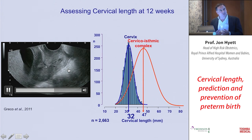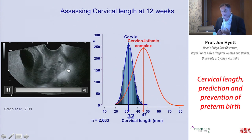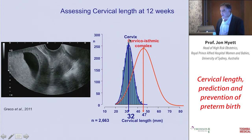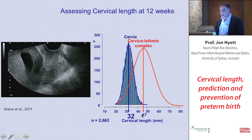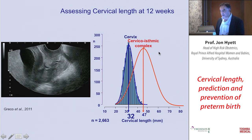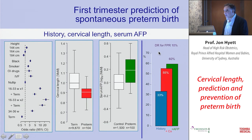And also the cervix hasn't absorbed much water at this point. So in fact, mean cervical length is shorter in the first trimester than it is later in pregnancy. But it is difficult to split the cervix alone from the cervicoisthmic complex. And that makes first trimester screening quite difficult.